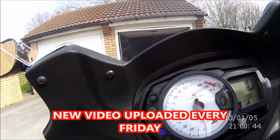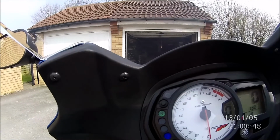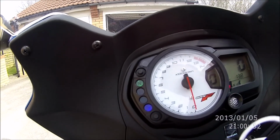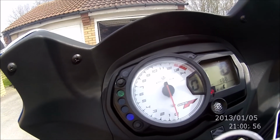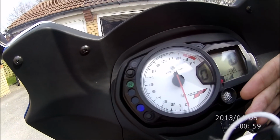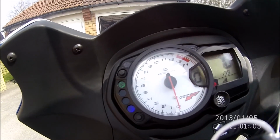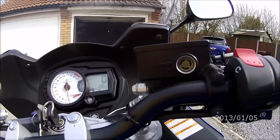Neutral, your lights, and the one thing that I absolutely love is the gear instrument panel. It lets you know which gear you're in. It's also got a light for shifting gears, which I don't really use. All the other bits on the bar are just straightforward.